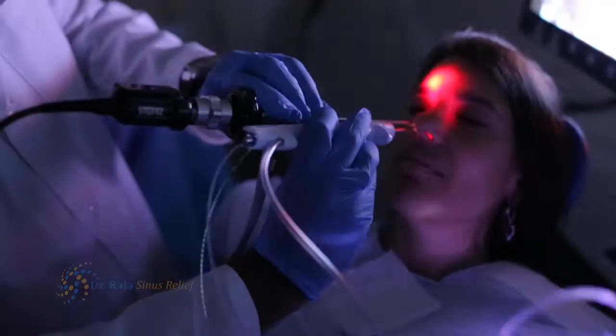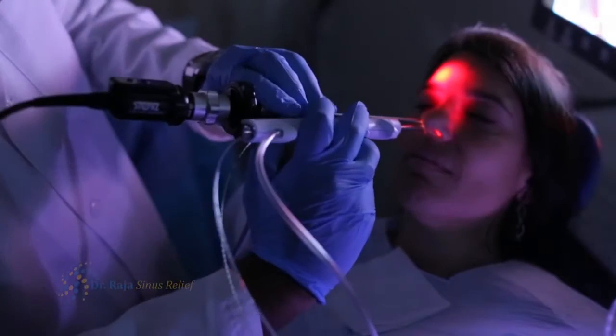The results for balloon sinuplasty are the equivalent, if not better, than traditional sinus surgery. It's just that when you eliminate the risk profile and when the recovery is really 5 to 10% of what a traditional sinus surgery would be, I would really consider it to be superior.